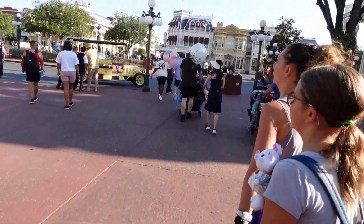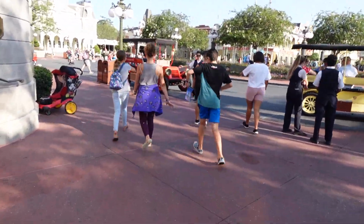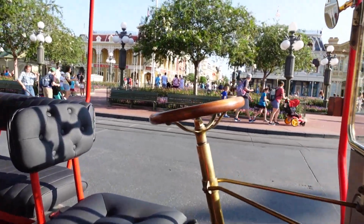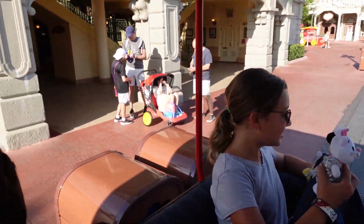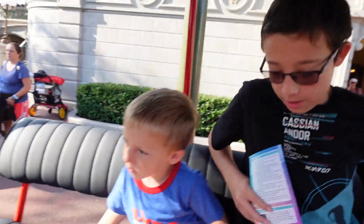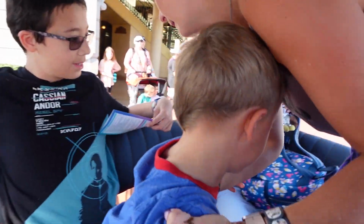Do you want to go on it? Sarah, we're going on this. We shall, yes. Wyatt, you want to come with me? All right. Okay, come here, Wyatt. Let's take a ride. We're going to ride to the castle. All right, Wyatt. Come here, Wyatt. We're going to be riding this for the first time. I want you to be in the middle, okay?